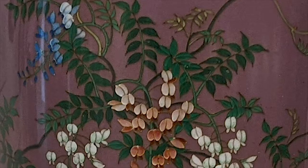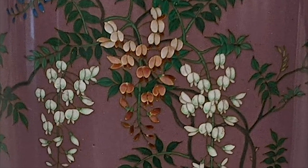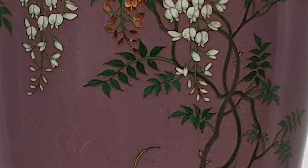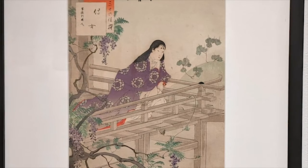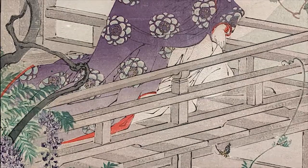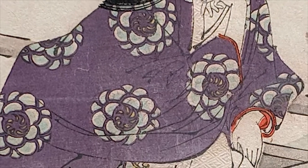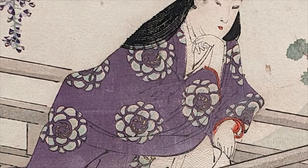As well as the season of spring, the flowers also symbolize love, longing, and endurance, probably because of the strong attachment the wisteria vines form on other trees, trellises, and structures such as balconies. In this print, we see a court lady standing on a veranda, gazing into the distance, perhaps dreaming of being with a loved one. In the foreground, a wisteria vine leans towards the veranda, suggesting a loving embrace. The purple of her outer kimono perfectly matches the hue of the wisteria blossoms.